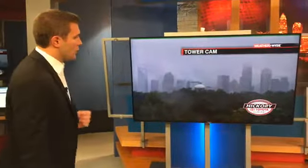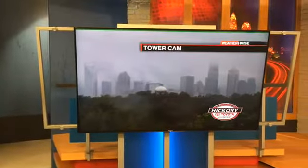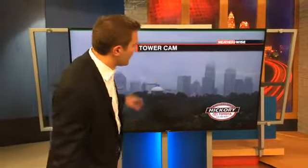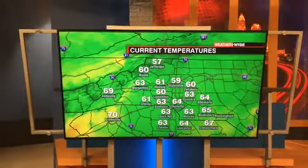But I just want to show you real quick on Mike Johnson's Hickory Toyota Tower Cam the skyline this evening. Again, if you're out and about or heading home from work, or perhaps you just got home from work, we have a lot of cloud cover out there. Still some lingering rain. The skyline is in and out of clouds. Not the best afternoon, but hang in there. It's going to get better.